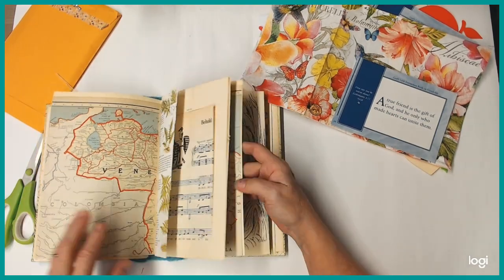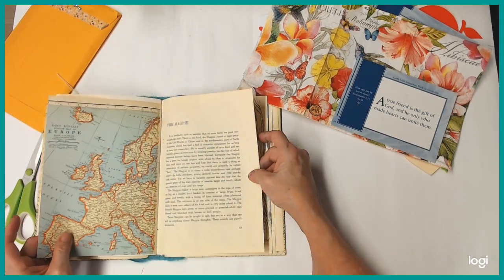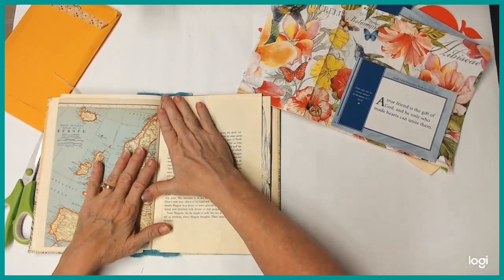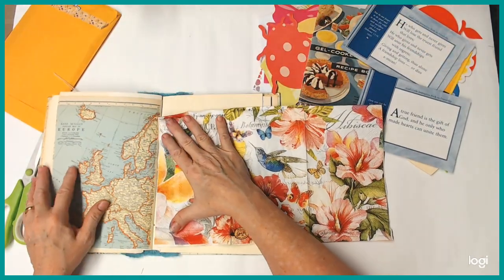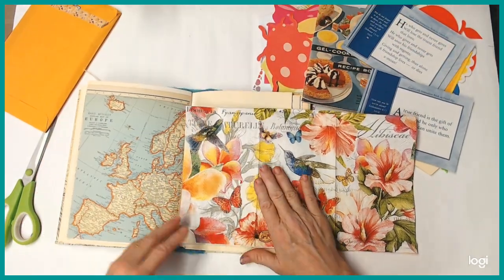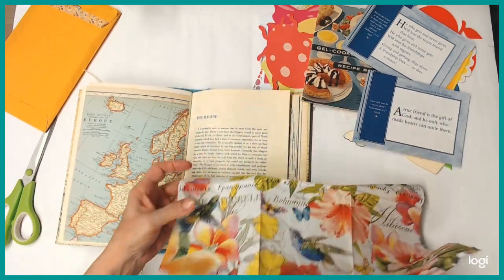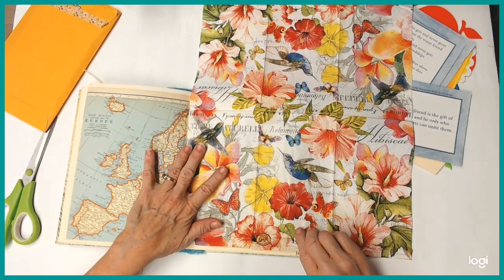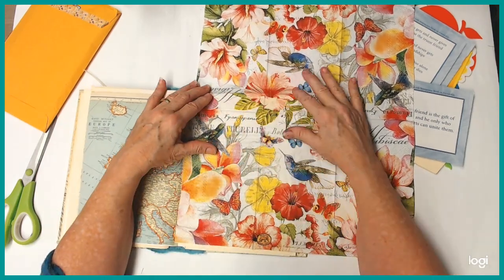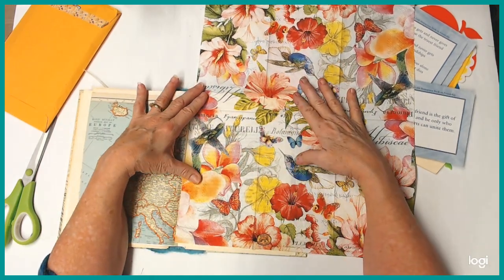That's the hardest part of this whole book thing. We'll put it on the magpie. The colors will go good with the map page next to it. I like that. Okay. The only problem I see is that the book page is bigger than this part of the napkin, but we're just going to let it go ahead and be.